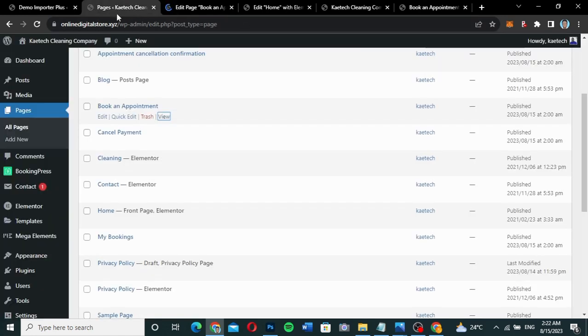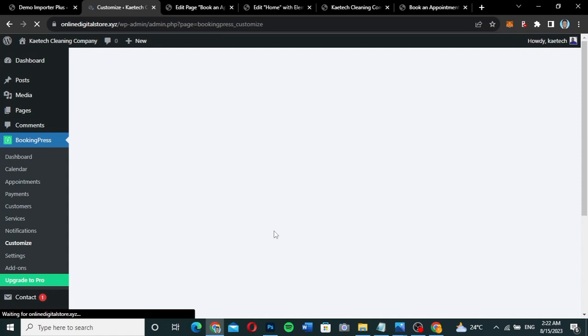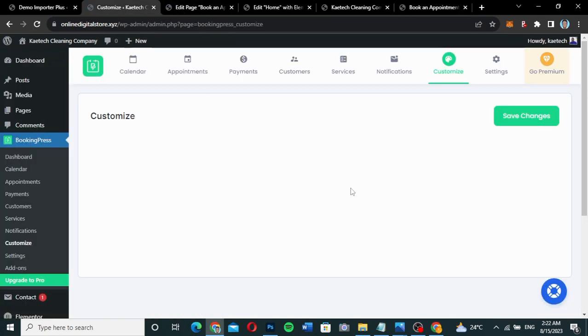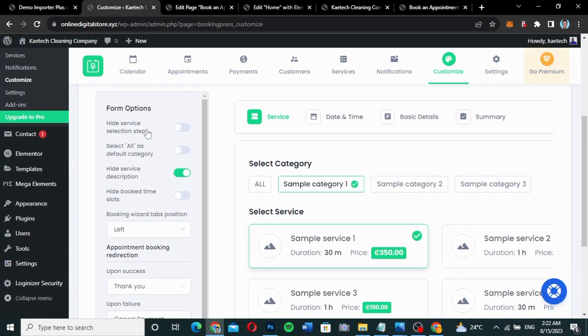Now another thing that I forgot to talk about, let me go back to the BookingPress over here. I think with the customize over here, with the page, even though you can customize using colors and other stuff, you can also change the format of how the booking page looks. As you can see now, you have the menu items on the left side over here, but you can change how you want it to look. If you come over here, you can hide the service selection step. You can select all as default category. You can hide the service description. You can hide the book time slot. You can change the booking wizard tab.